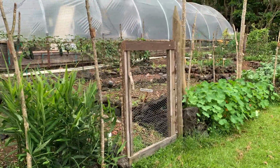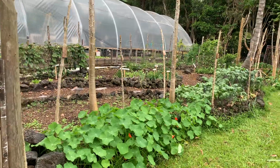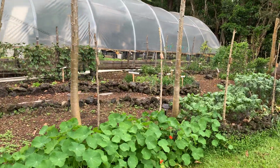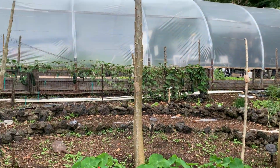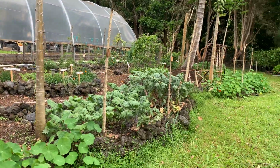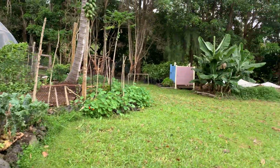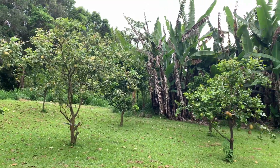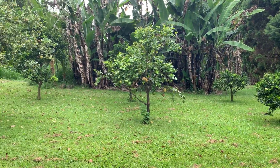And this is one of our gardens down here below the greenhouse where we grow a lot of different vegetables and plants. See all those gourds over there. We have spinach and broccoli and all kinds of stuff. Another feature of this one, before I go back up top, is a citrus field.